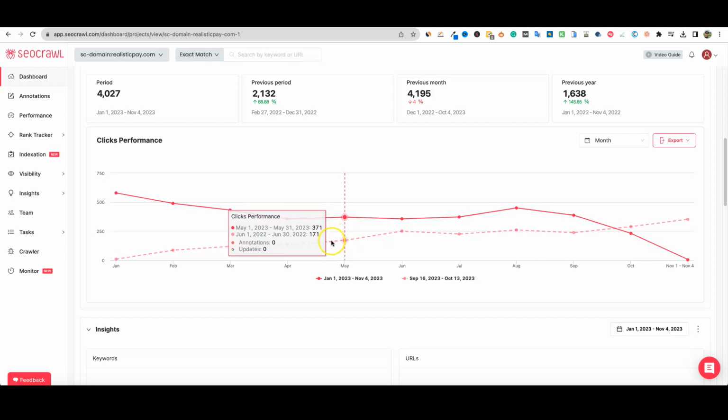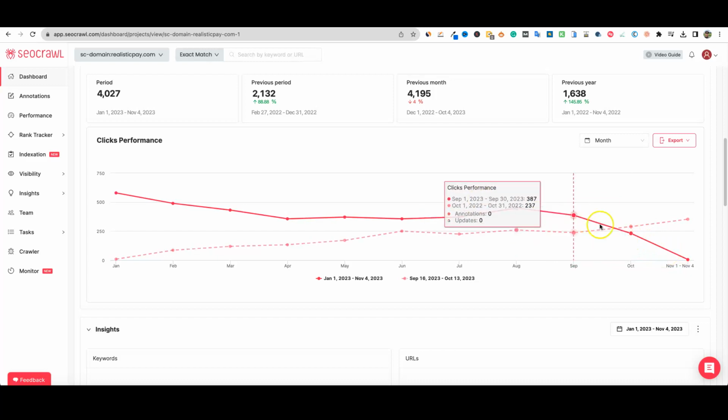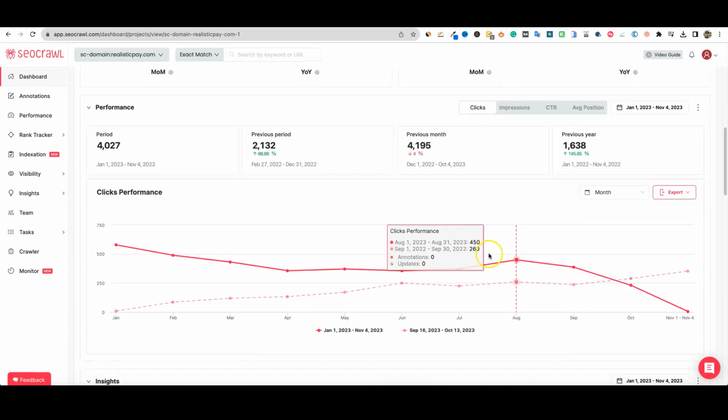This is comparing May of last year in 2022 at 171 clicks to, you can see in that little pop-up, the May of this year, 2023, we doubled our traffic, right? And then we kind of are declining big time right here. So it must have got hit or something like that. But this is a great way to kind of look at some information very quickly.